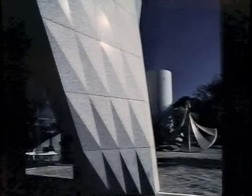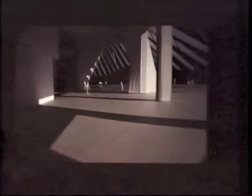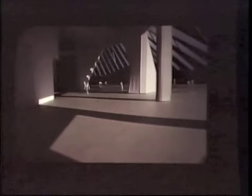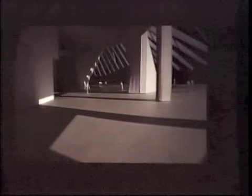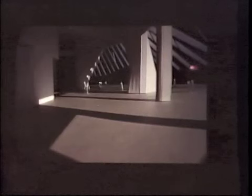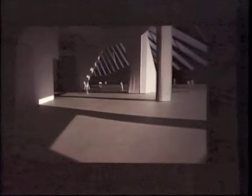The canopy hangs out quite a long way. It's partially cantilevered, partially relieved by some tension members. And a similar thing was done in Riverside. Again, a wide opening created by some gathered structural supports and steel members carrying the loads.